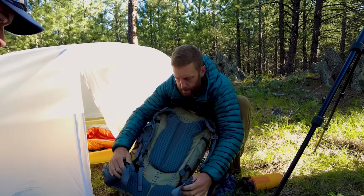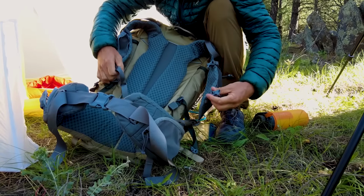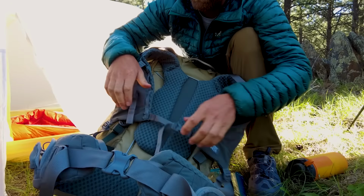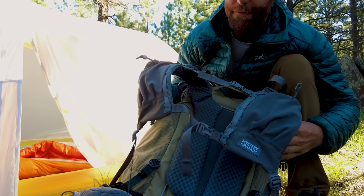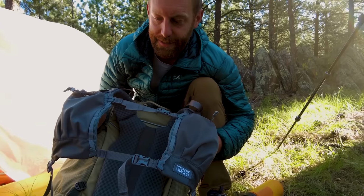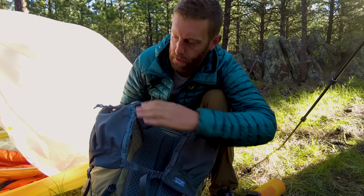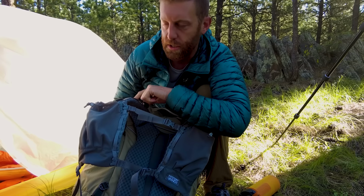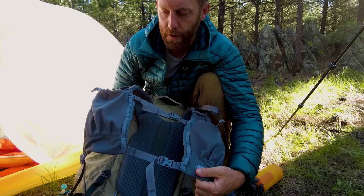So you got your nice hip belt here. That's pretty standard, but you have a double chest strap, sternum strap. I was skeptical when I first opened this up and got this, but I really like this a lot. It is super comfortable. It really spreads out a lot of the pressure that typically just lies on your shoulders, and has a great way of spreading it out through your whole rib cage.